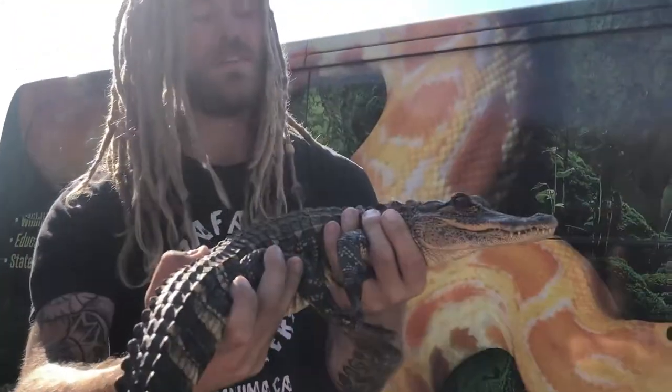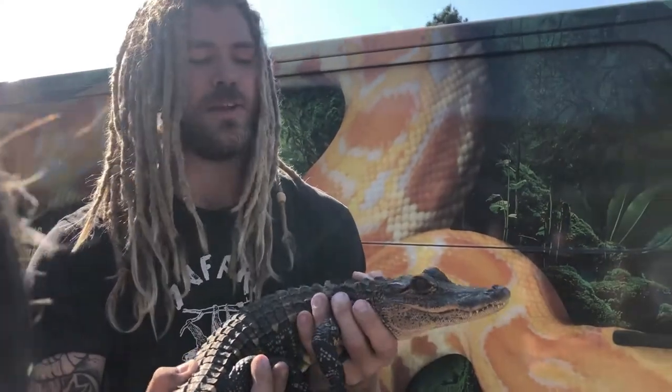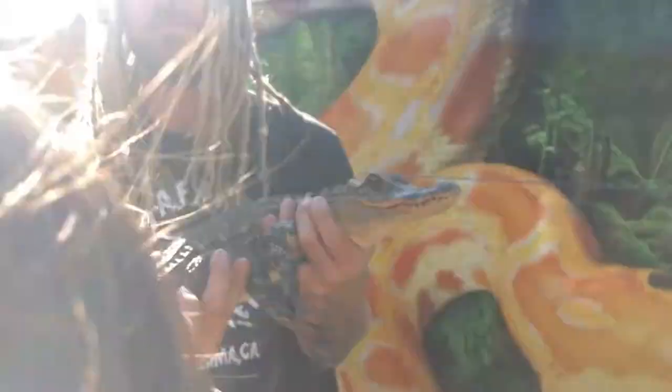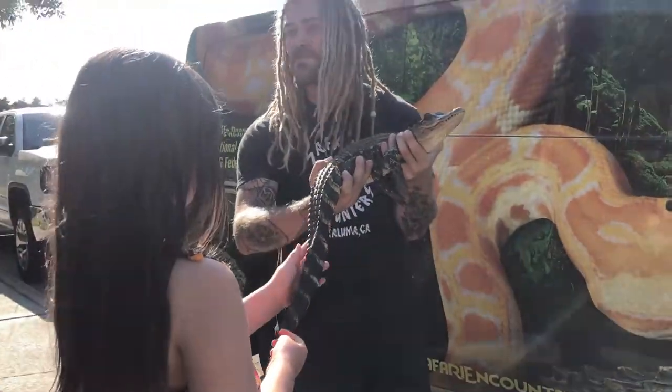Wow. Our larger ones all kind of stay outside almost all day long, just basking. Whenever they want to cool down, they either open up their mouth to release excess heat, or they just go in the water. But at nighttime, when the temperature drops, they'll go into the water because that's where it actually stays warmer. Oh, really? Mm-hmm.